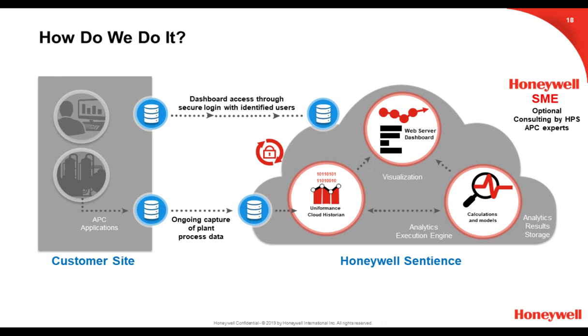So a little bit around how we do it. It is, as mentioned, a cloud-based application, so the footprint at the site is really pretty light. Typically, APC monitoring applications might be installed at an L3 or L4 level. What we're doing in this case is just collecting some historical data in the L4 historian. It's actually a significant subset of the data in a typical APC application, such as what the limits are, etc. We capture them and safely transport that data to Honeywell's Azure cloud environment that we call Sentience, or Forge now with our current branding. Then we kind of reverse the process.